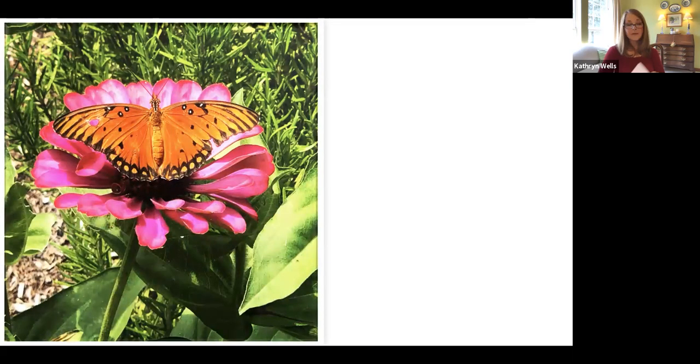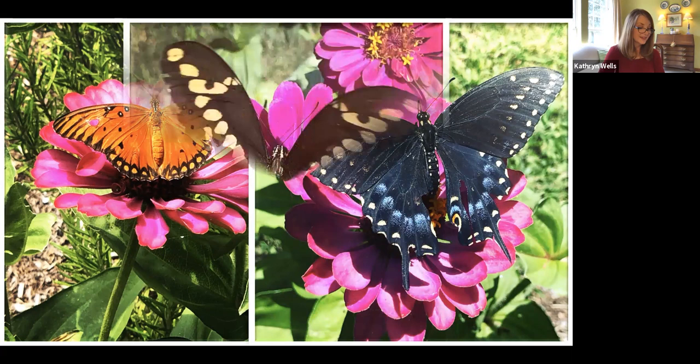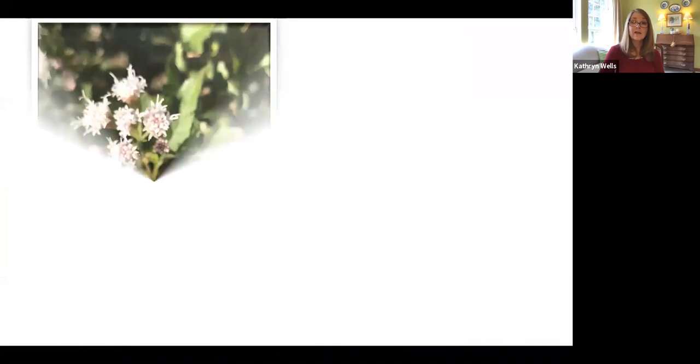Then if you don't have a lot of room for these super spreading plants, a lot of what we've shown are what we call super spreaders, you can have zinnias, just a beautiful cut flower that supports pollinators as well. And if you have a smaller property, you can even grow these on your patio, in planters and containers like that. So this is a beautiful gulf fritillary, a black swallowtail, and that is a western giant swallowtail, all loving the zinnia.